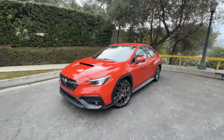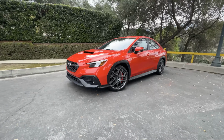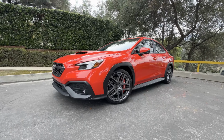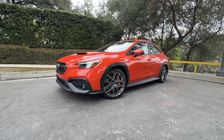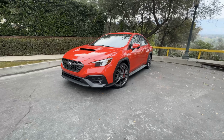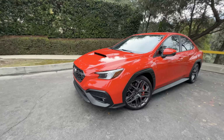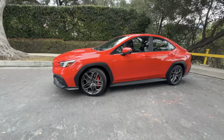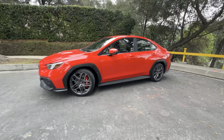And then in terms of pricing, so the WRX lineup in 2024 starts at about $34,000, including destination for a base model. This TR you see here is just under $43,000, including destination. So it's the second highest trim in the WRX lineup. The only thing higher would be the GT. And of course, as you may remember, the GT is automatic only. All right, let's look under that hood.